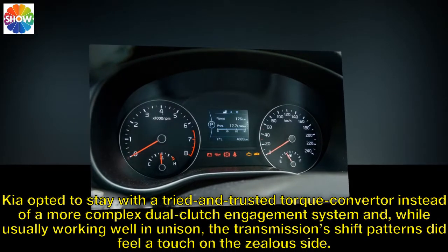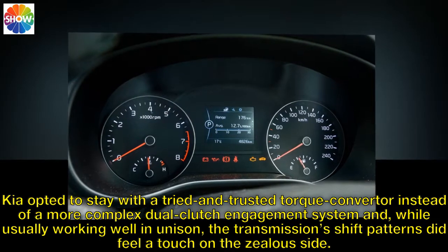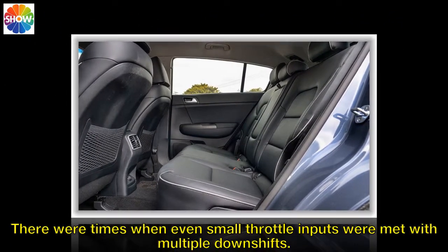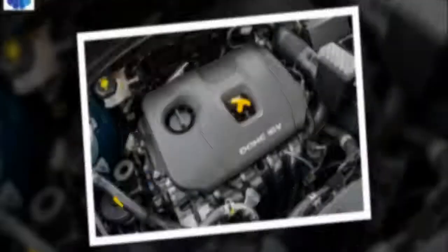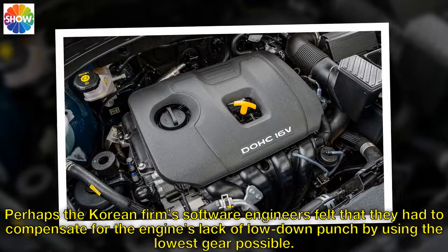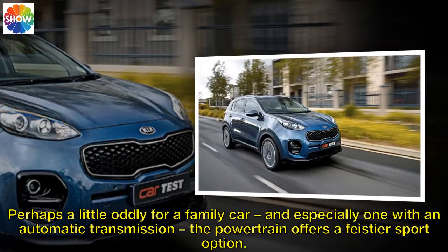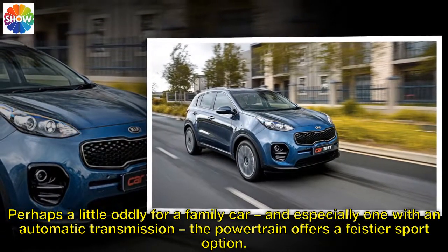Kia opted to stay with a tried and trusted torque converter instead of a more complex dual clutch engagement system, and, while usually working well in unison, the transmission's shift patterns did feel a touch on the zealous side. There were times when even small throttle inputs were met with multiple downshifts. Perhaps the Korean firm's software engineers felt that they had to compensate for the engine's lack of low-down punch by using the lowest gear possible. Perhaps a little oddly for a family car, and especially one with an automatic transmission, the powertrain offers a feisty sport option.